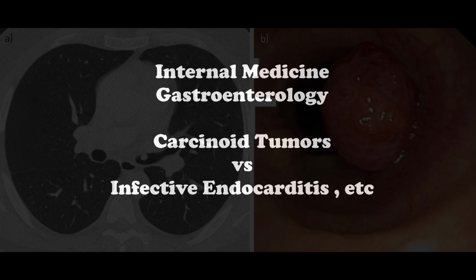The treatment for these patients is octreotide for symptomatic patients, and also prior to surgery or anesthesia, you want to give octreotide. If the patients have any metastases to the liver, you want to have surgical excision.